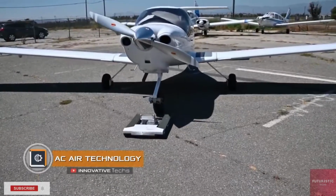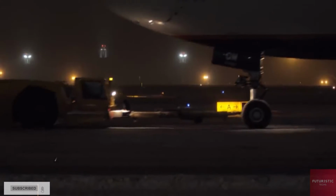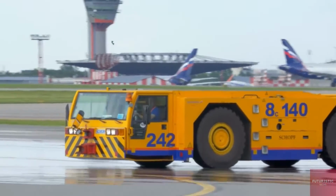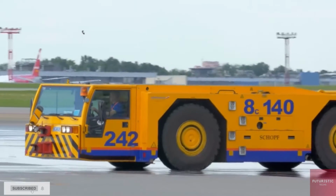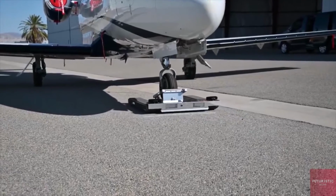AC Air Technology. We all saw aircraft at the airports towed for parking and maintenance. For this, as a rule, powerful diesel tractors are used. They consume lots of diesel fuel and emit puffs of smoke from unburned diesel fuel into the atmosphere. AC Air Technology has proposed an alternative.